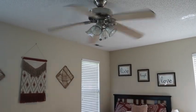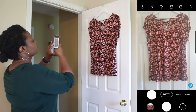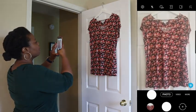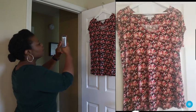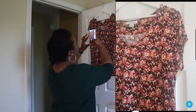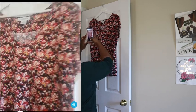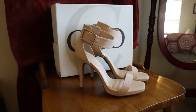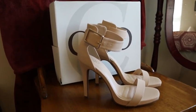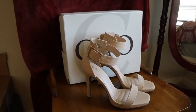eBay allows you to post up to 12 pictures, and I try to include as many of those pictures as I can without being too redundant. I like to take a picture of the front, the back, any tags. So you'll want to make sure to take as good a pictures as you can, good quality, up close, not blurry, great clean background. For items that will not hang up, I normally sit them maybe on a chair or a table, again with a nice clean background and great lighting.